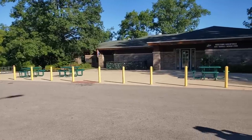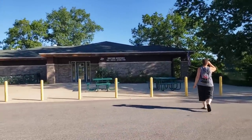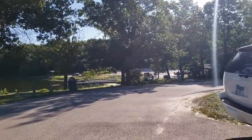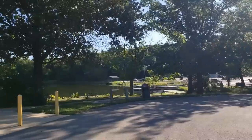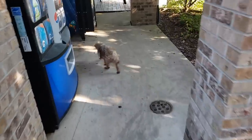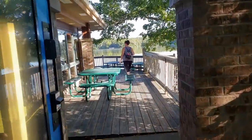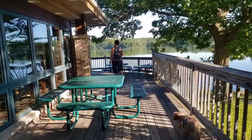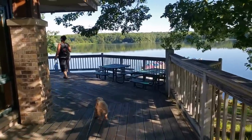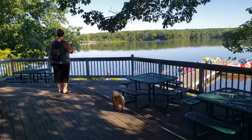So we made it to the area that has a concession store. Looks like cafe, rentals, outdoor store. And they also have a boat launch over here and also a marina for all you boat people. So pretty. I like it.